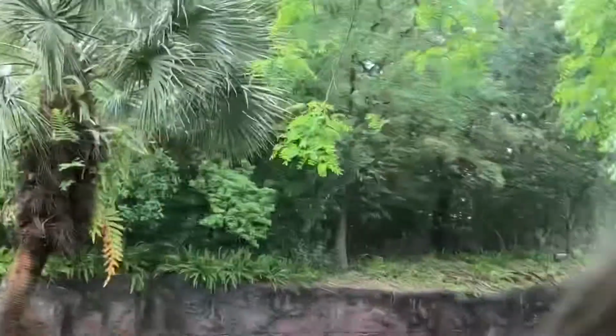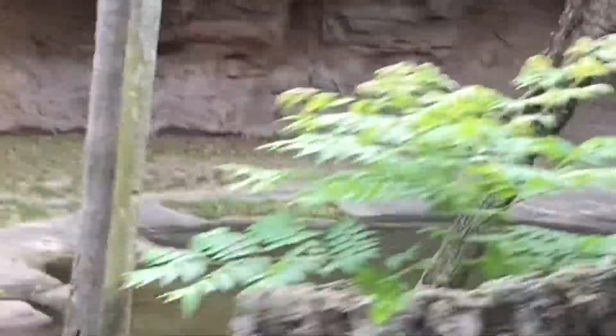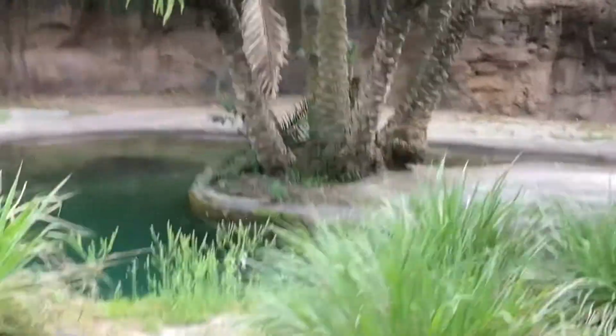Right here, shoulders submerged underneath the water. They can actually be submerged all the way underwater for about 8 minutes at a time before they have to come up and take their next breath of air.